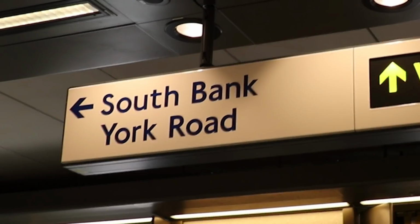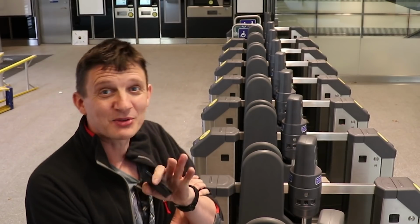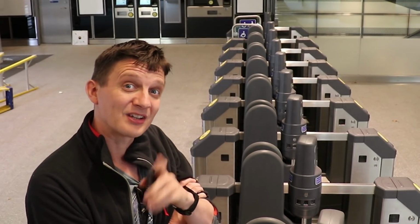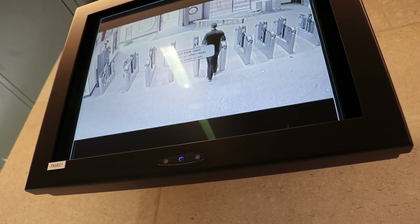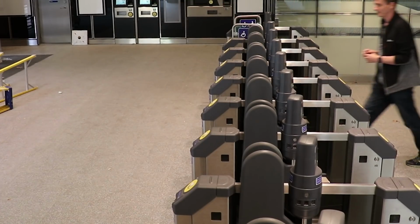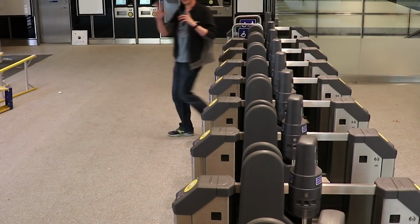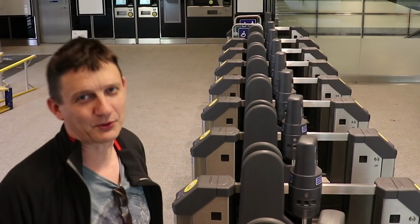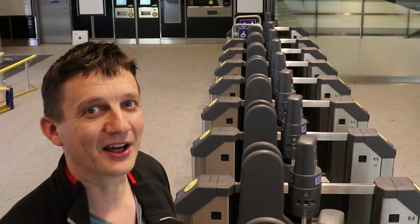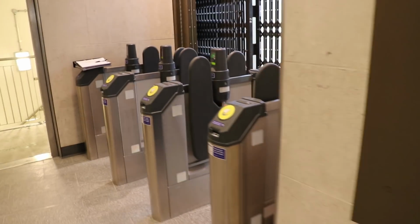You know, here's a new thing. When I'm not counting steps, it's not a 15-story building. Sometimes I just count gate lines as well, like this. 1, 2, 3, 4, 5, 6. And of course, 7 regular ticket barriers, and then 2 wide ones here. Oh, and there's some more down there as well.